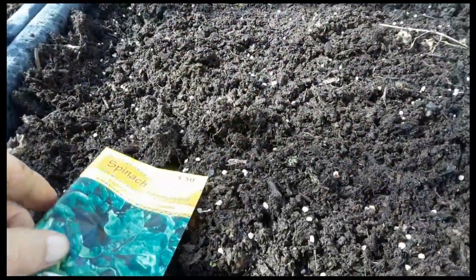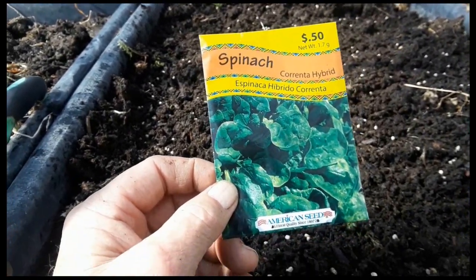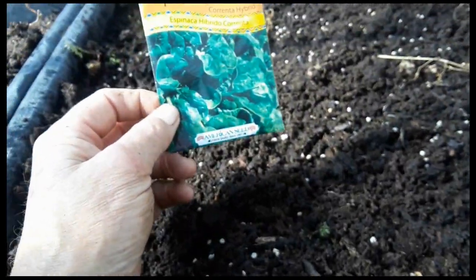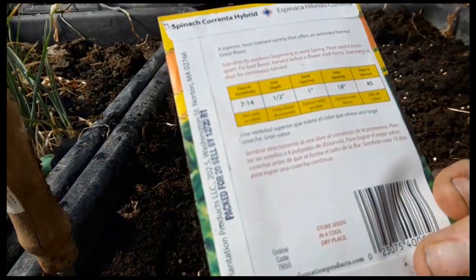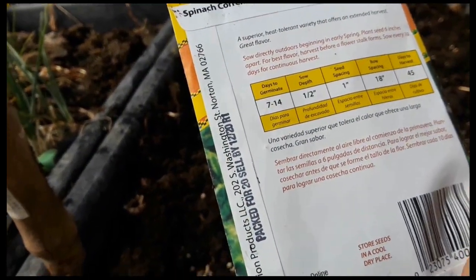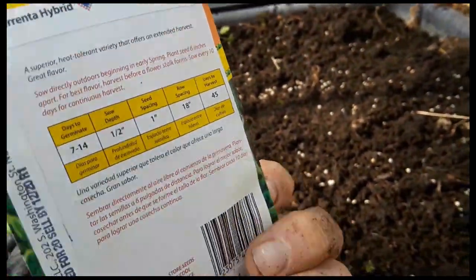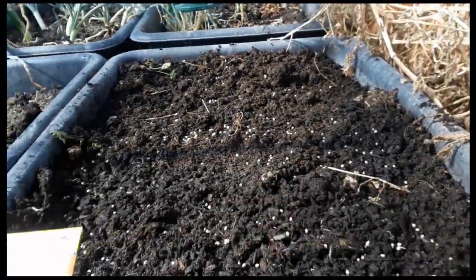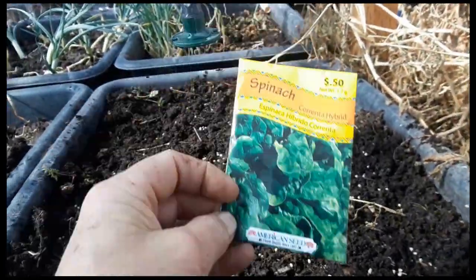Today we are planting this spinach, Corianta hybrid. And this was, as you can see, 50 cents a package. Got these at Walmart, and I don't know what we're going to get, but they're hybrids, so we'll see what happens. It says a superior heat-tolerant variety that offers an extended harvest. Great taste, flavor. Okay, so I've got 5 of these, and I've already put 4 of them in here, and I can see why they were 50 cents. There's not a lot of seeds in here, but let's put this last one in. And then we shall see how it grows.